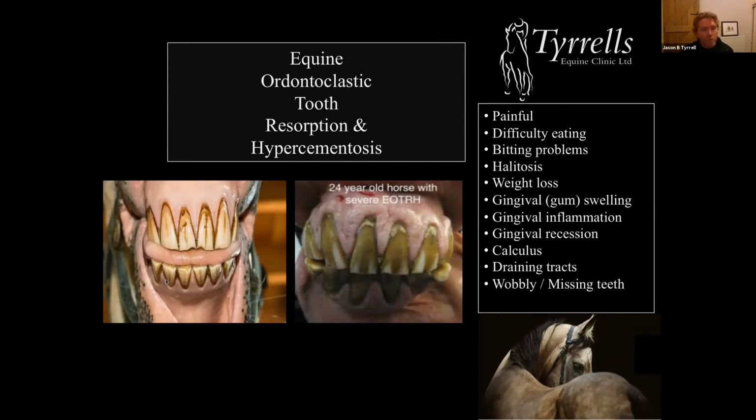Okay, so I'm trying to show a normal incisor mouth, normal mouth here. And what are we looking for? We're looking for a nice pink gum. We're looking for the gum or the gingiva to be coming down in a nice triangle here, almost down to the bottom of the tooth. The tooth should be triangular in shape. This is nice and smooth here, no bumps.